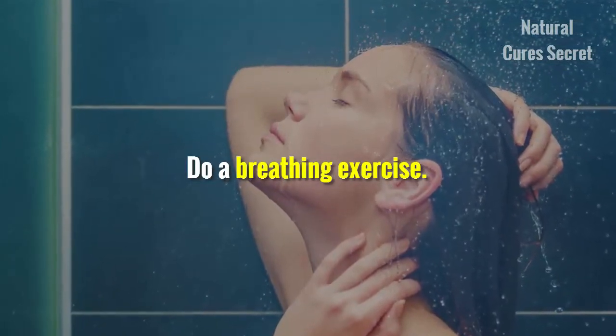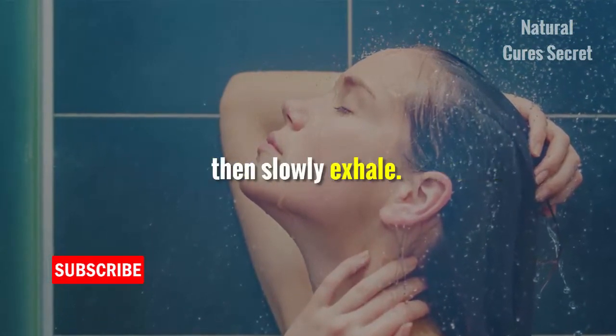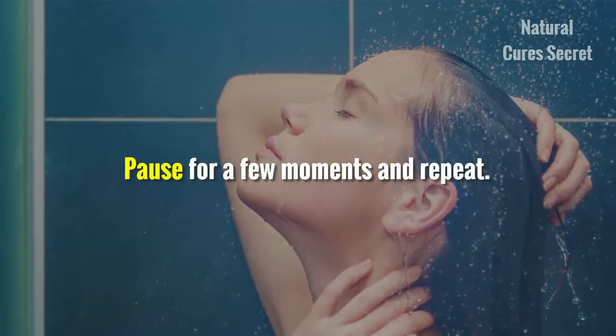Do a breathing exercise. Take a deep breath from your core, hold your breath for about 2 seconds, then slowly exhale. Pause for a few moments and repeat.